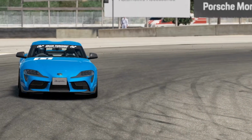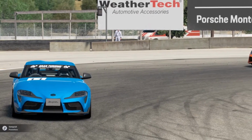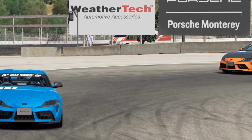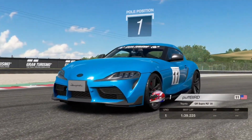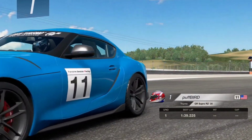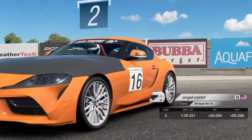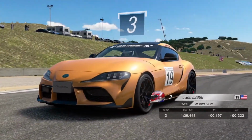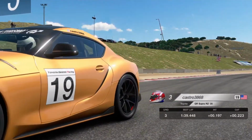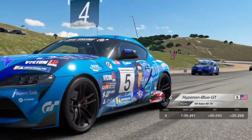Here we go, folks. The 4th round in the 2020 series GR Supra GT Cup is about to begin. I hope everybody is ready to take on Laguna Seca. This is going to be the big moment. Puffberg is in first place at the pole position. Angel Castell is in second place in the orange themed Supra with the carbon hood. Castro 3868 is in third place. Fourth place is myself in the UDRS Sportech livery.